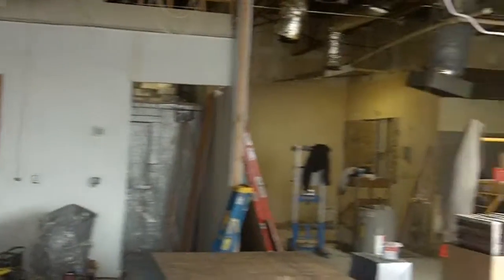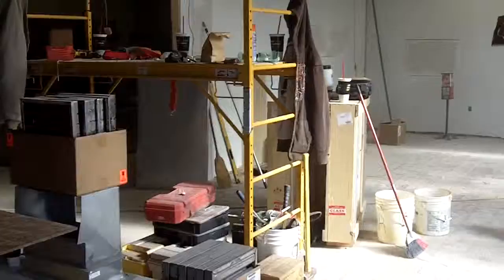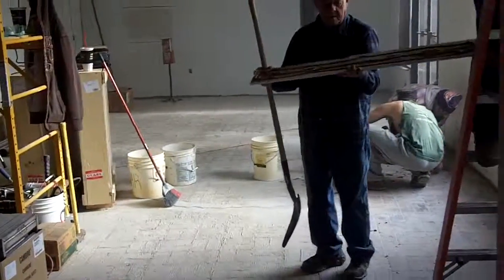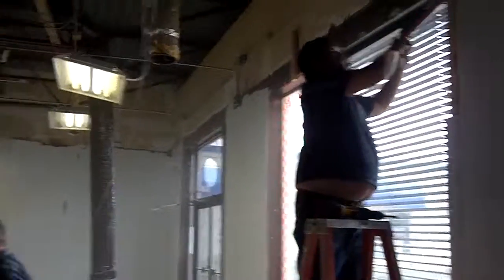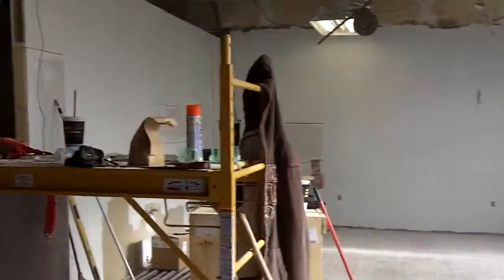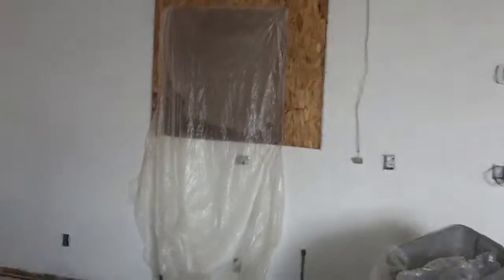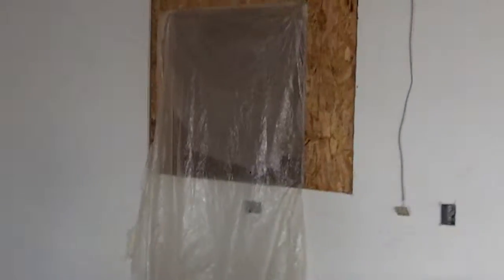Okay, so since yesterday we've got most of the floor pulled up. You see right here, Shannon's finishing some drywall pads. We've got a coat of primer on the walls up here in the retail area. Back here you can see they've got the window for the cutting room taped off.